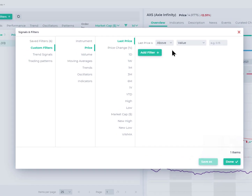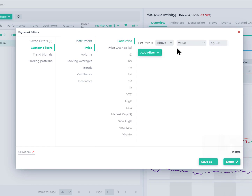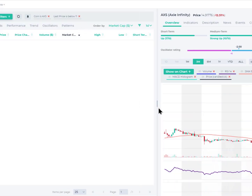I do that by creating essentially a quick filter here. Say I'm looking for AXS, add that to the filter, and then I want to say alert me when price is below, what do we say, $11. Okay, and now I'm going to click on the alert and say AXS under 11 buy. All right, so again, I will get alerted when the price dips under 11, and then I will revisit it and make a determination whether to go ahead and go long.